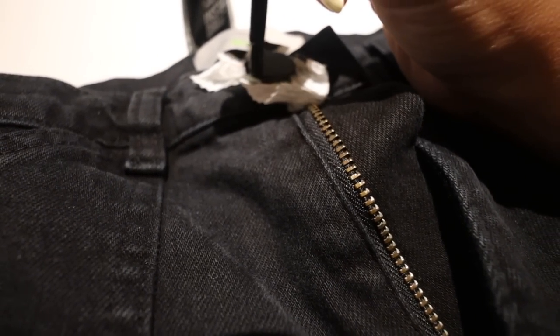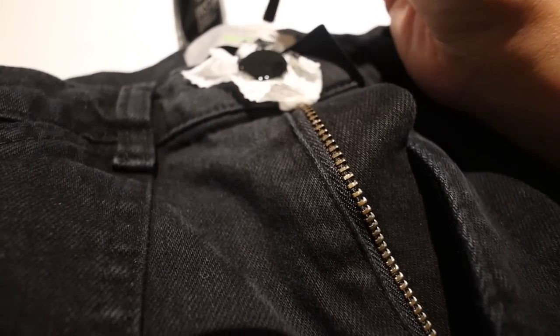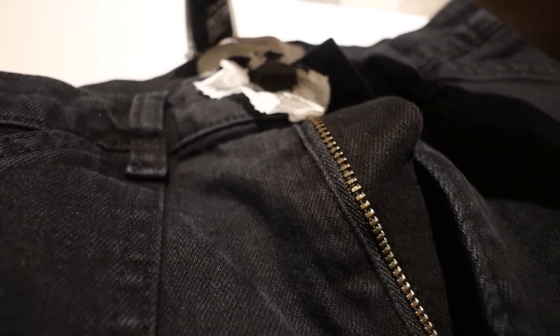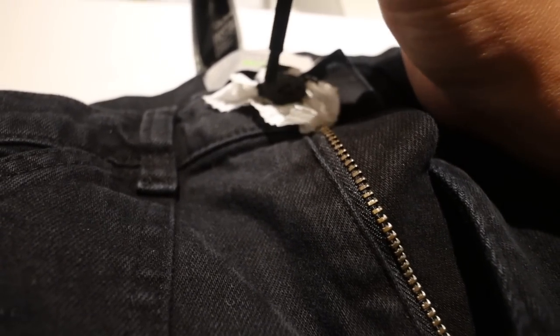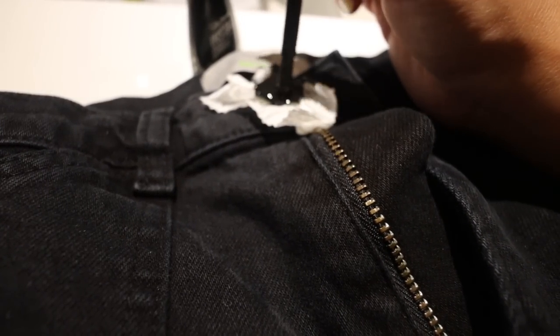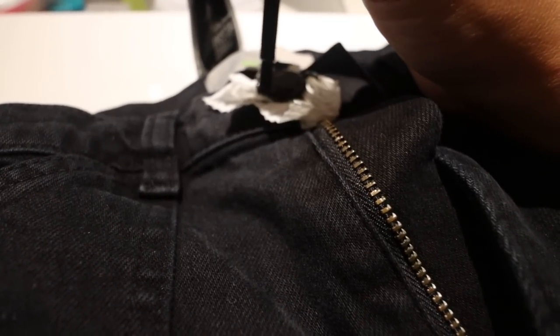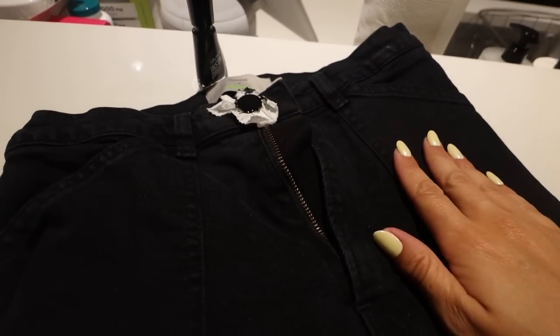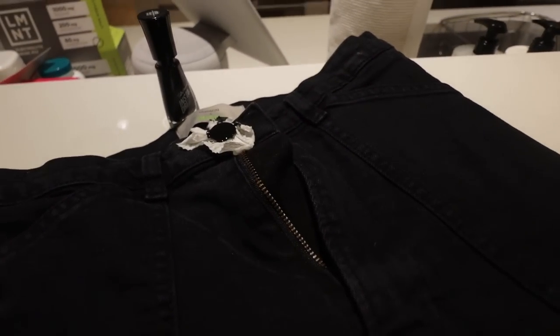But I think it's a pretty smart idea on my part. I'm just hoping it dries. It says insta dry and it's been kind of drying, getting tacky. But I also hope once I put this in the washer, once I wear it, the nail polish will hold up. So we shall see. I put paper towels around it in hopes that it wouldn't get on the jeans, even though the jeans are black. So pretty proud of myself. Hopefully there was not an easier way to do this.